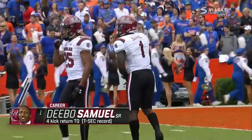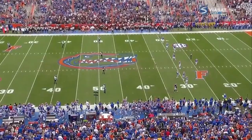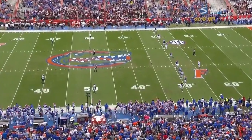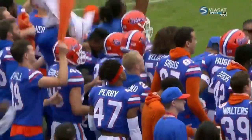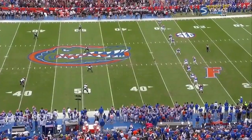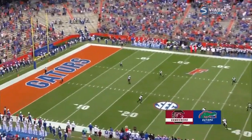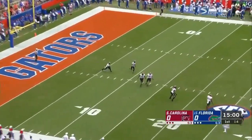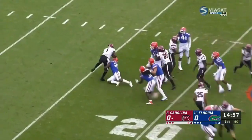Florida won the toss and deferred to the second half. True freshman Evan McPherson will boot it deep. And we're underway from Gainesville. Samuel with a shot from the 5-yard line, but he's drilled at the 18.